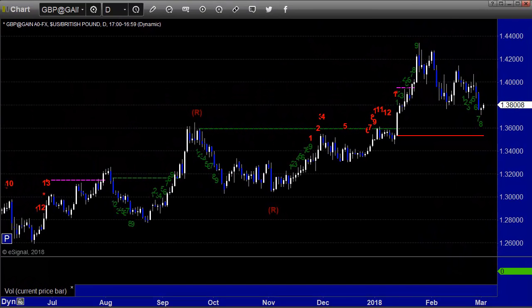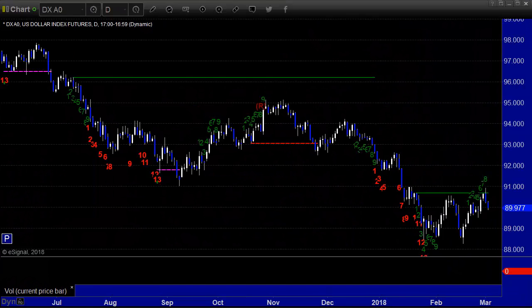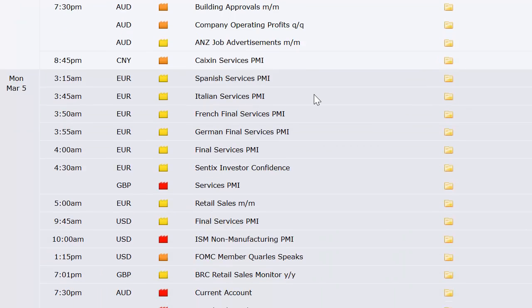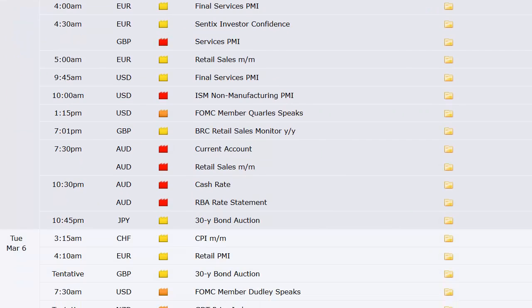All right, so let's take a look now at the economic data calendar for the week ahead. Sunday, we've got the Italian parliamentary election, Australia's AIG Services Index and inflation gauge, building approvals out of Australia, company operating profits out of Australia, a lot of data out of Australia Sunday. China's Caixin Services PMI, then you got Europe, you got Spanish, Italian, French, German, and the broad European, and then the UK Services PMI data. They're all spread out by like 5-10 minutes apart each for some reason.